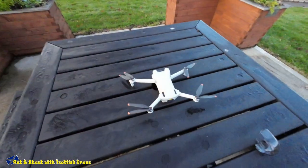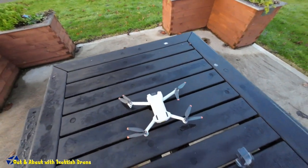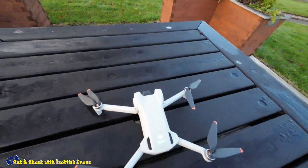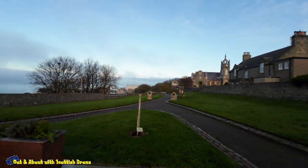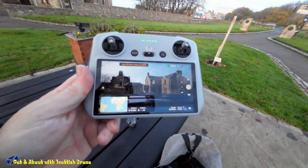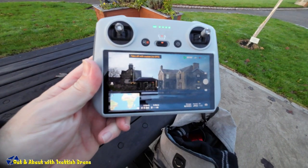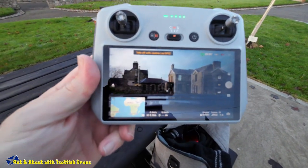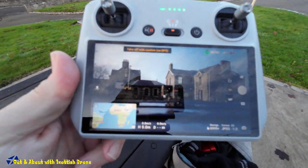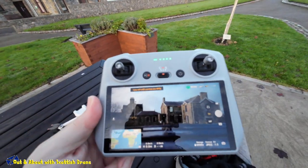So what we're going to do is get the drone up and get some footage from above. Welcome back guys. Well, we found a space here on the table. We're going to fly the drone, get her up, just get like a bird's eye view of the town ready for tomorrow. So she's already set up and we're going to just give it a quick fly. But this video will be going up later on, so you know all the information.